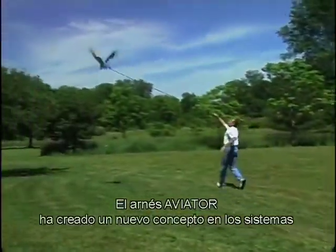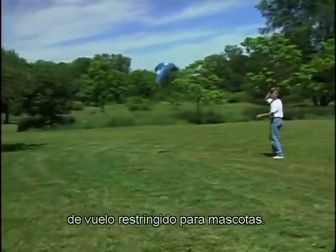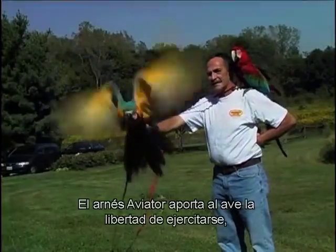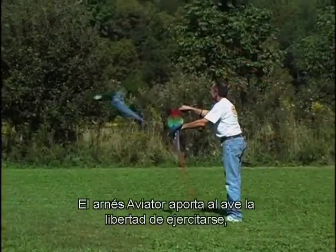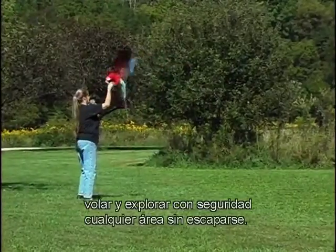The Aviator harness is creating a new mindset in harness and leash restraint systems for pet birds. The Aviator harness will allow humans to give birds freedom to safely exercise, fly, and explore any area without the bird escaping the human's control.